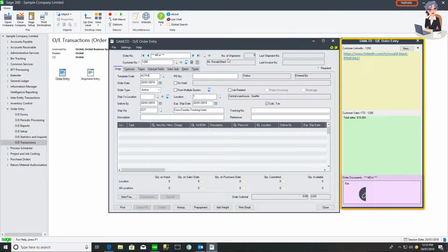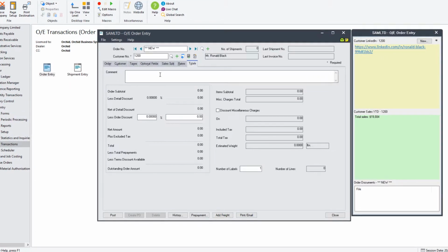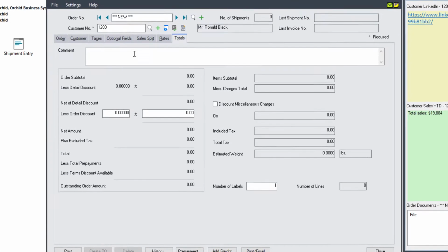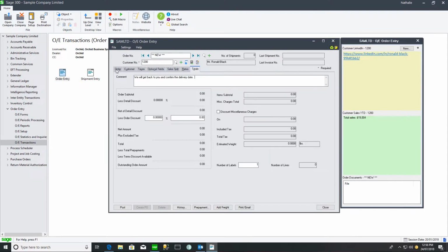And finally, I have access to the relevant documents where I'm going to file the purchase order and the order confirmation for that particular order later on. So this order needs to be delivered in the next 2 weeks, and I want everyone in the team to have access to that information. So I'm entering that in the comment so that I can share that information with Mr. Ronald Black.